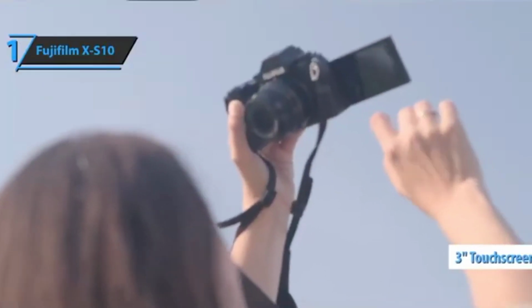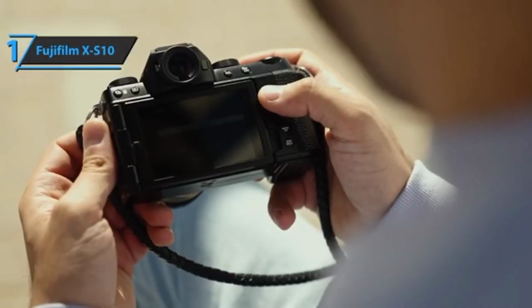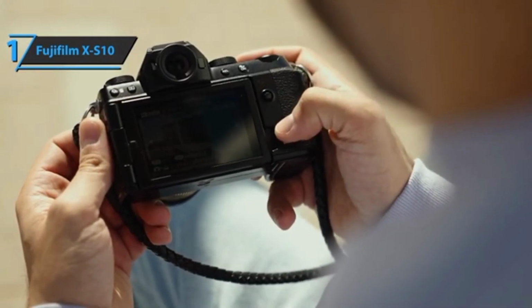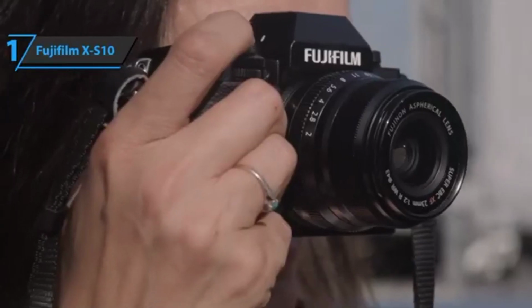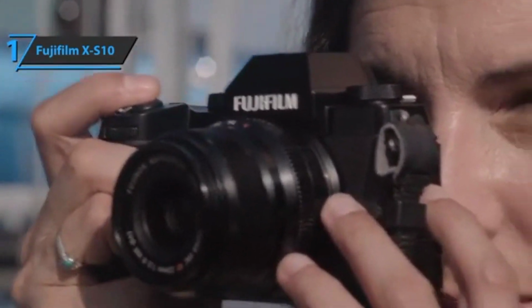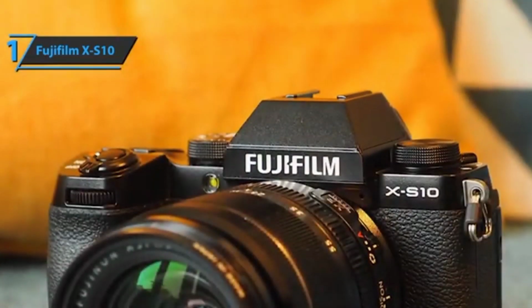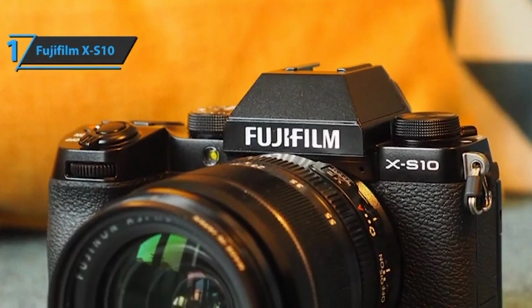We're looking at a 3-inch panel with touch support and a sharp resolution of 1.04 megapixels. It's a variable angle style, so you can turn it to the side to be facing forward, up or down to take photos from more interesting angles. Digital ports are on the left. In the connectivity department, the X-S10 includes a 3.5mm jack for an external microphone, as well as USB-C for charging, data transfer, and audio headphones. The micro HDMI port delivers clear 10-bit video for use with an external voice recorder.